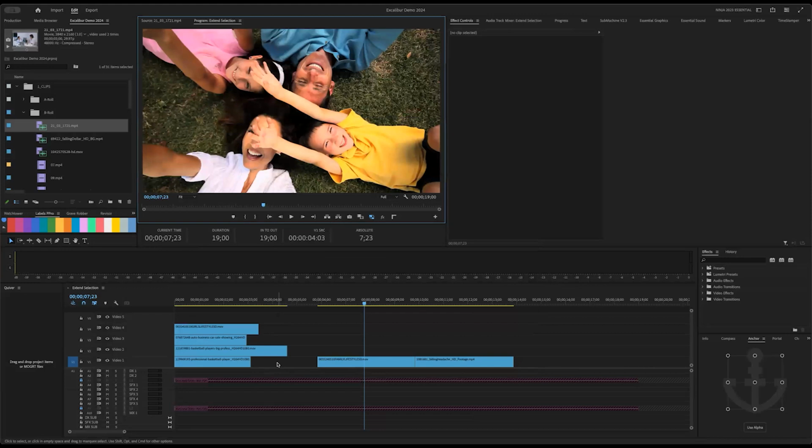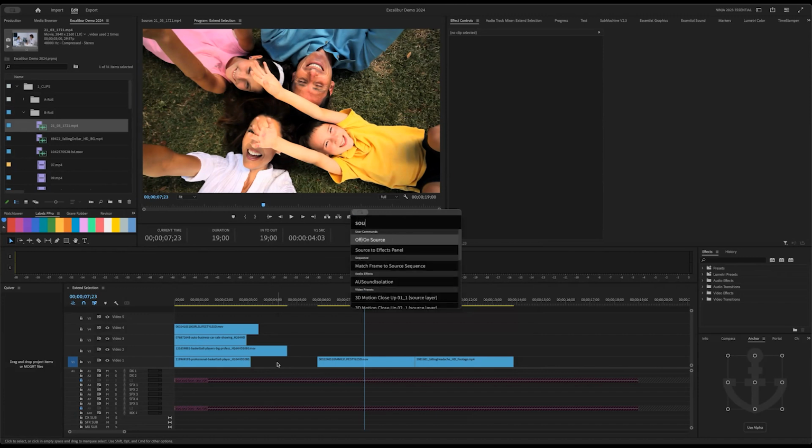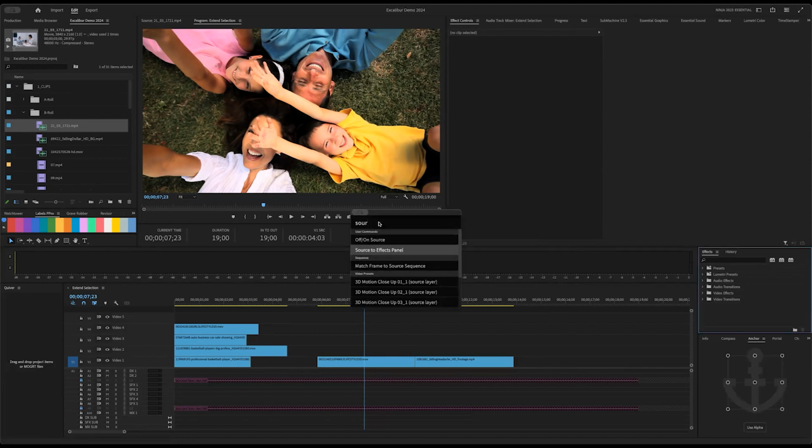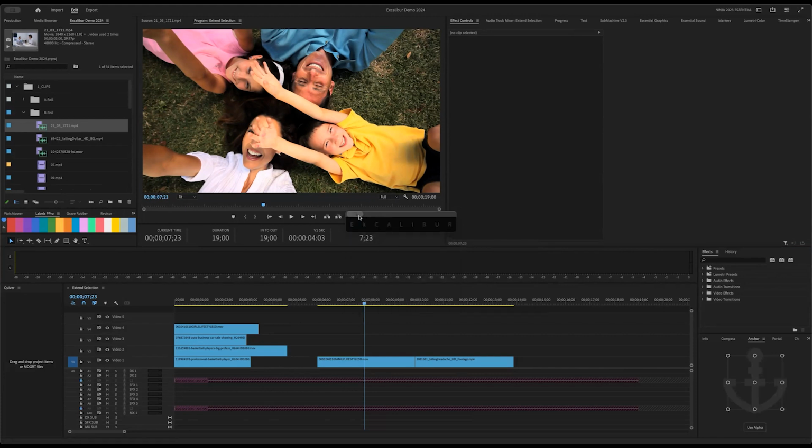And since I'm in my program monitor right now, if I type in that command, I didn't type that right. Sometimes it's a little finicky. All right, if I do that again. So right now, because I think I'm already on the source panel, it's not allowing me to activate the way I wanted to. So apologies for that.